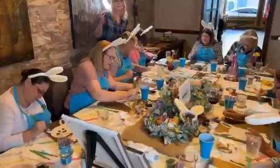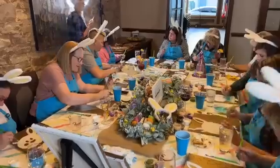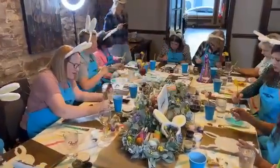Yes. Once we put their colors that go with the painting out, then they're free to come and grab what they want. Oh my gosh, Pixie has been drawing like crazy.